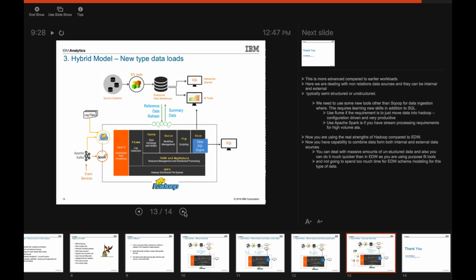Now you have a capability to combine data from both internal and external data sources. You can deal with massive amounts of data, unstructured data, and while ingesting the data, you're not spending time on modeling a schema for it. You get the data into HDFS in a raw format, and depending on your use cases and the queries you need to run, you can organize the data in a suitable format. That goes back to the schema on read approach we discussed earlier.